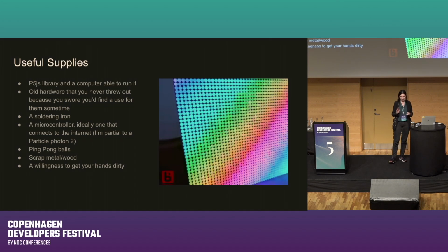Also remarkably useful for maker projects are ping pong balls. So that picture up there is one of my favorite maker projects I've ever seen. It's by a YouTuber called BitLooney, who has made three versions, and he's now working on his 4th version, where this is an entire reactive LED wall made out of ping pong balls. Every single one of them acts like a pixel. And they're amazing at diffusing light. It's really fantastic. Other than that, you can get scrap metal, wood, random craft supplies, and a willingness to just break a bunch of stuff.